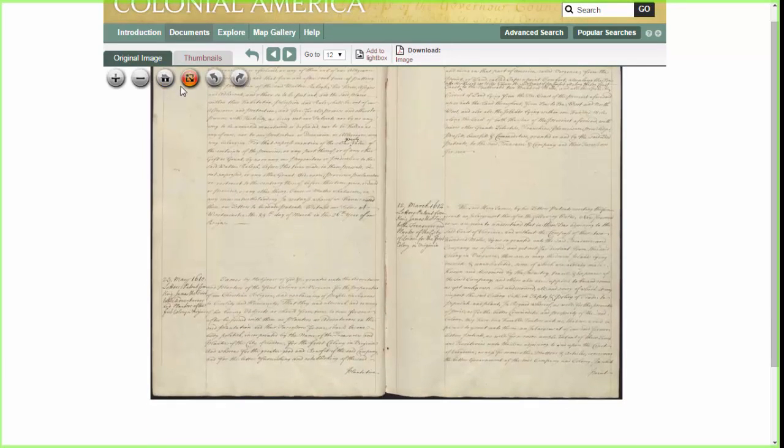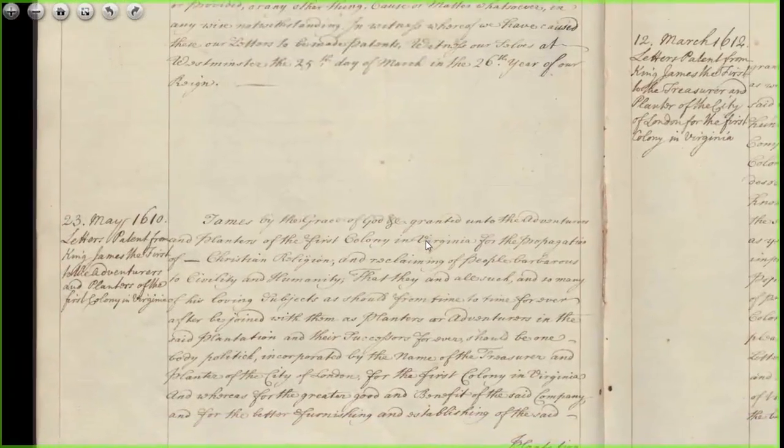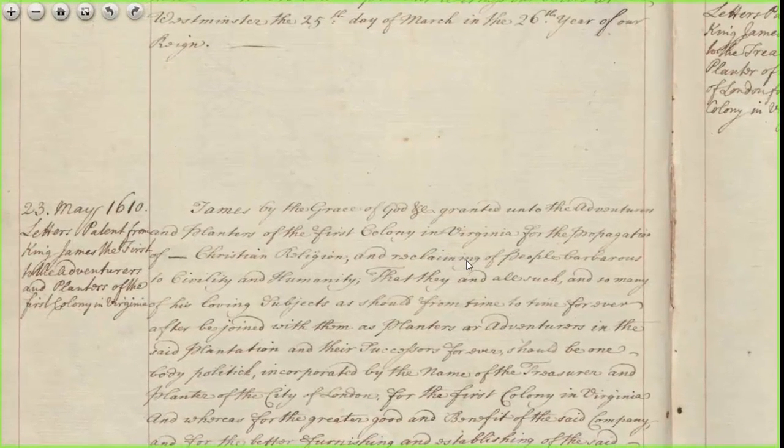So I'm actually going to use the toggle screen button at the top here, just so we can toggle this full screen. I just want to have a look at this letter here. So we can see here this letter's been scribed as the 23rd of May 1610. And I found this when I was doing some research about the establishment of first colonies in Virginia. And this is, I think, potentially a letter referring to the British claim to this area. And I think one of the earliest letters we have in this first module.